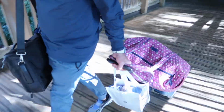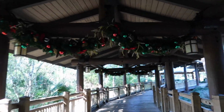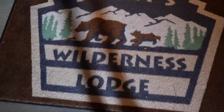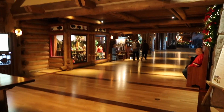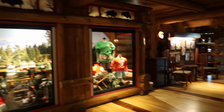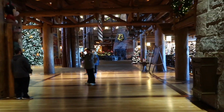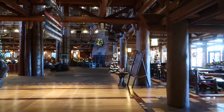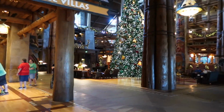We're checking out, so we're gonna make some noise going across this bridge. And it's freezing. And here we are. Just a quick little walk across the bridge. We've got the Mercantile there, the store. And then the lobby. So pretty. I can't stand it. So peaceful. There's the tree.